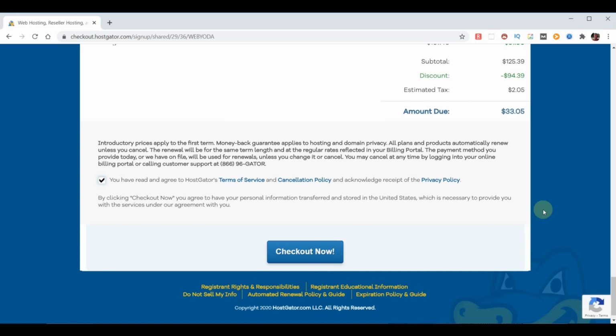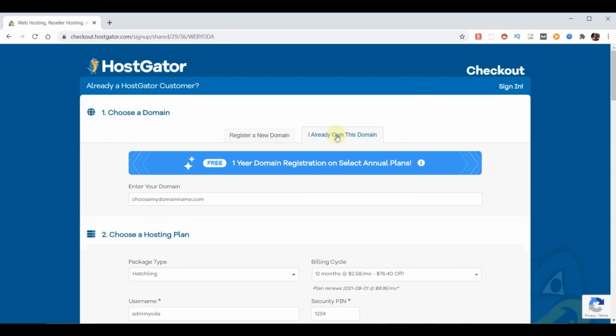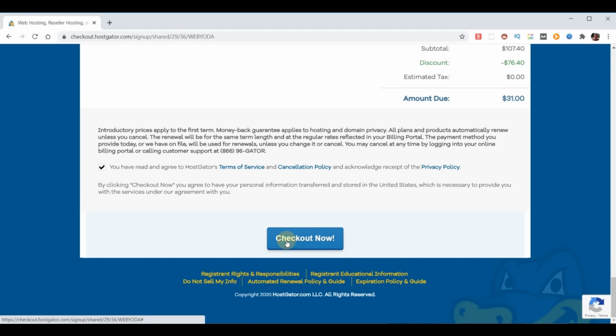But in my case, I own the domain I'm going to use, so I'm going to do one last thing at the top. So scroll to the top, and I'm going to choose I already own this domain. And I'm going to change this to say, choose yourdomainname.com. That's the one I own. So now we go back down to the bottom, and we're ready to check out now.